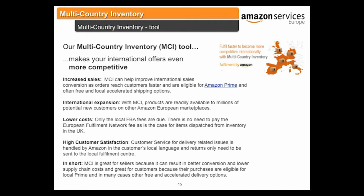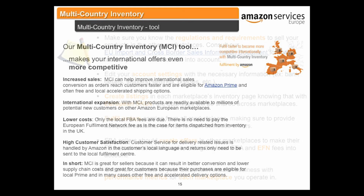sellers send their most popular inventory directly to countries in which their products are listed, and Amazon stores the products in fulfillment centres near to local customers. The orders are then dispatched and delivered faster than if the seller had shipped them from his home marketplace. MCI is the latest addition to Amazon's suite of FBA international seller programs, which already includes FBA Export and European Fulfillment Network, EFN. Expanding internationally and reaching new customers is an ideal and straightforward way to grow and diversify revenue sources. Amazon is continually looking for ways to make it easier to sell across the EU and even further afield.